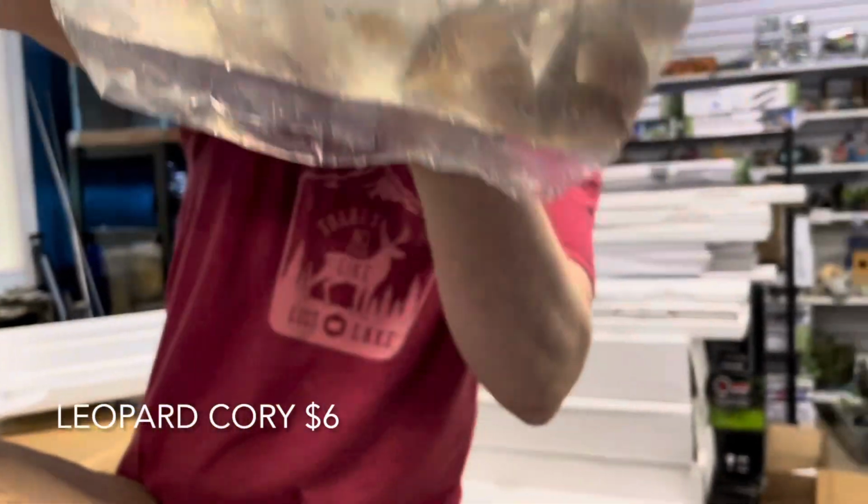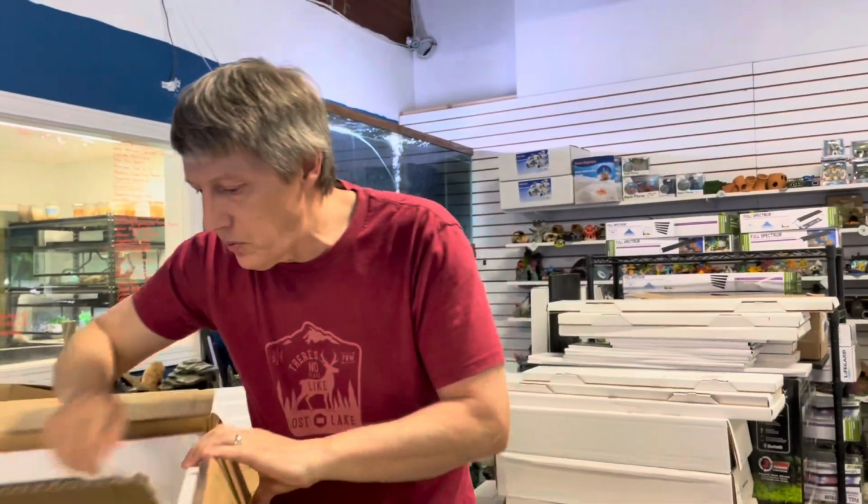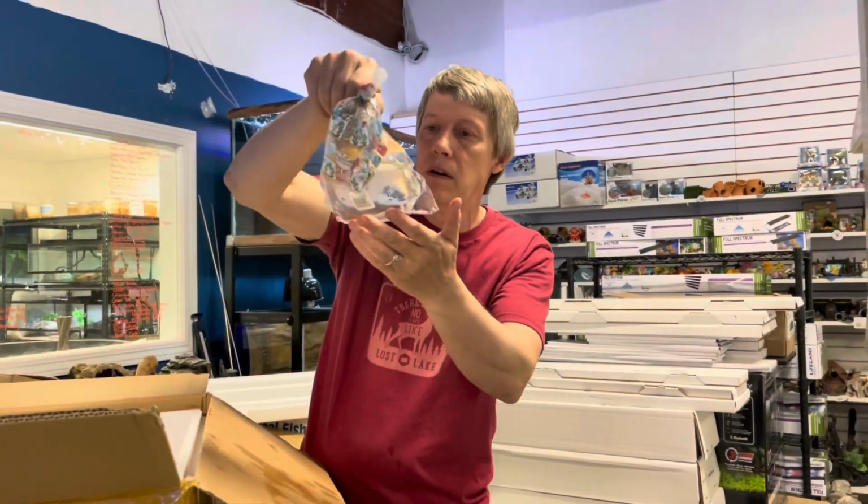Here are some cool cories. Tag says leopard cories, so I'm going to say yes indeed. Those are leopard cories. It's been awful popular the last couple of weeks, and why not? Larger cory, very nice color.